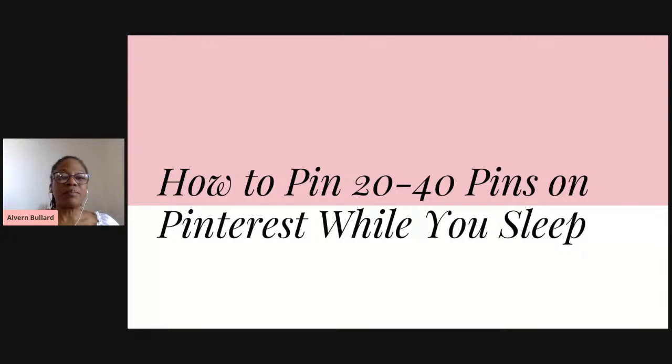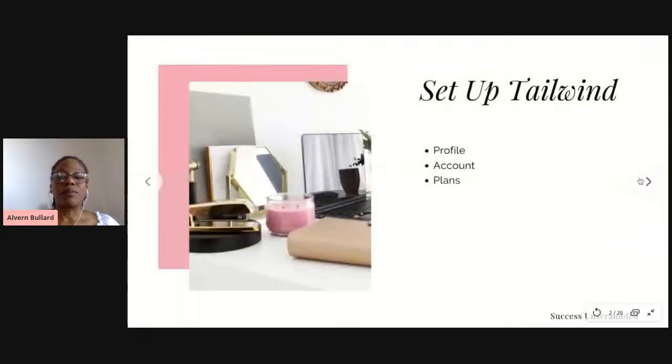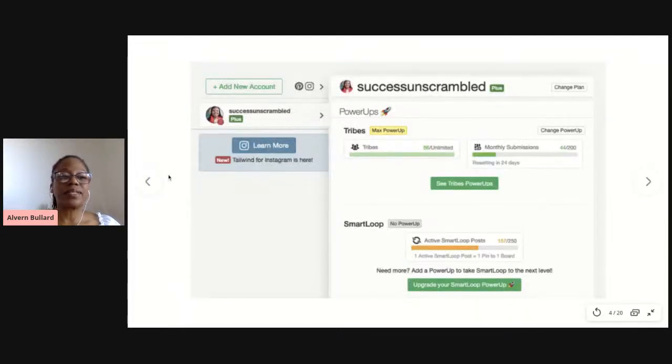Okie dokie smoky. So we're going to look at how you're going to go about setting up Tailwind, the profile, the account, and the plans. And that's step one in the whole process. So let's look at how we do that. Whoops, let's go back one.